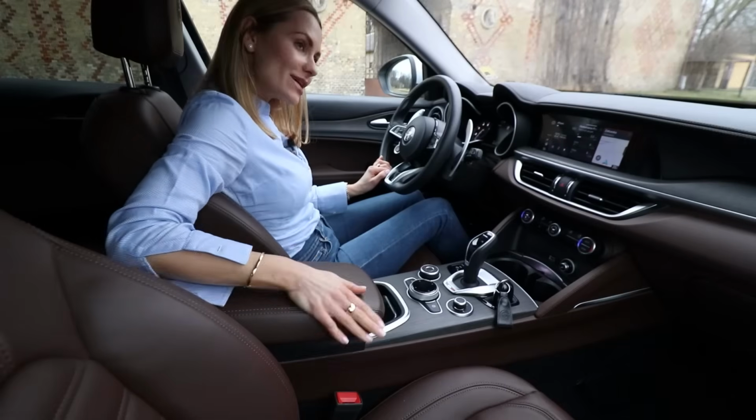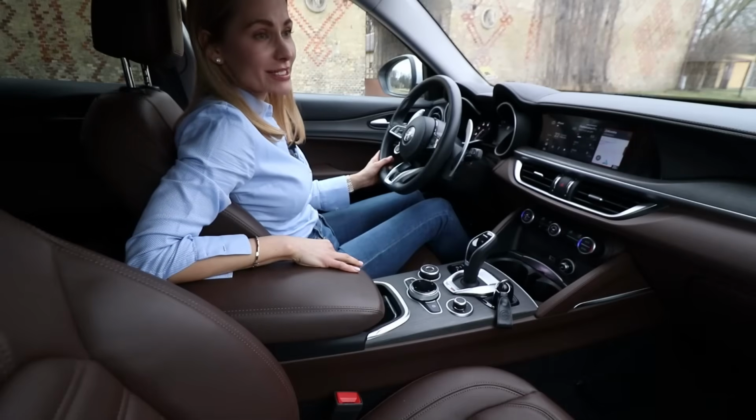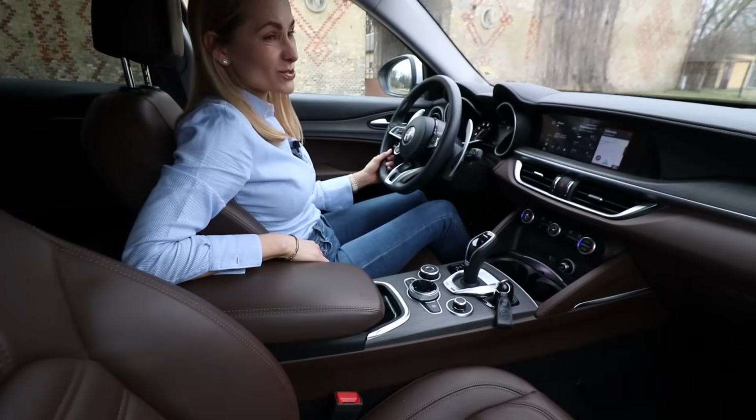I absolutely love this color combination. Brown on the inside and frosty on the outside. Moonlight Pearl is the name of this exterior paint color, and it looks absolutely stunning. On the inside, the quality of the materials, the fit and finish is beautiful. I mean, I gotta give it to Italians. They just know their stuff.